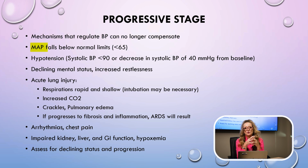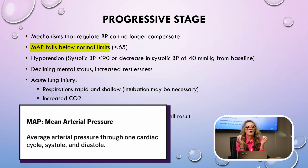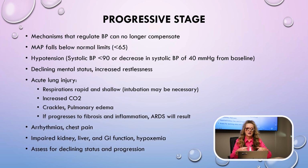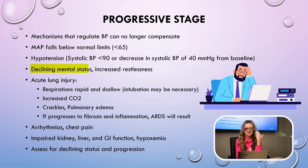Your MAP, what's MAP, Susie? We don't use MAPs unless we put it into our phone. MAP is your mean arterial pressure. And all that means, folks, is how much blood flow and pressure do you need to perfuse your organs. It starts to drop, you get that hypotension, and now your mental status continues to decline.